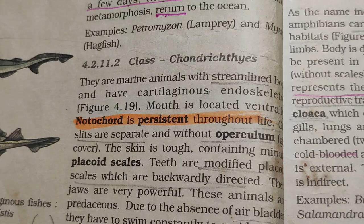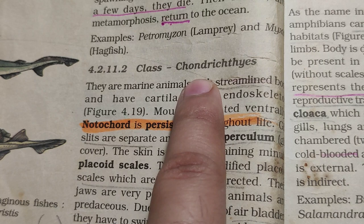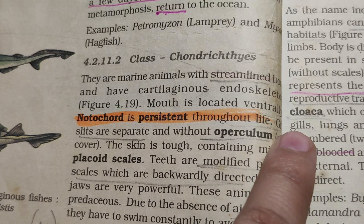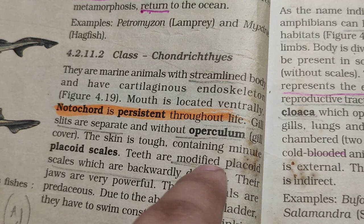Now the class Chondrichthyes. This is under the superclass Pisces of the Gnathostomata division. They are marine animals with streamlined bodies and have a cartilaginous endoskeleton. Mouth is located ventrally. Notochord is persistent throughout life. Gill slits are separate and without operculum, the gill cover. The skin is tough, containing minute placoid scales.